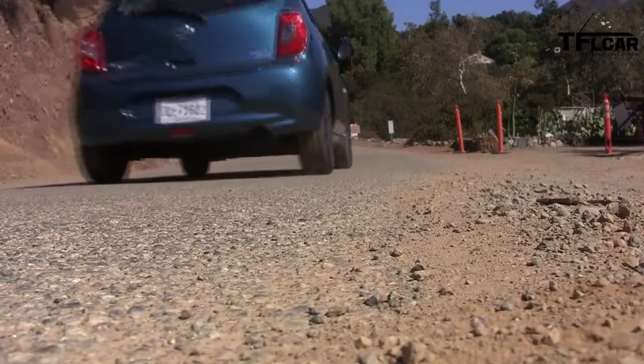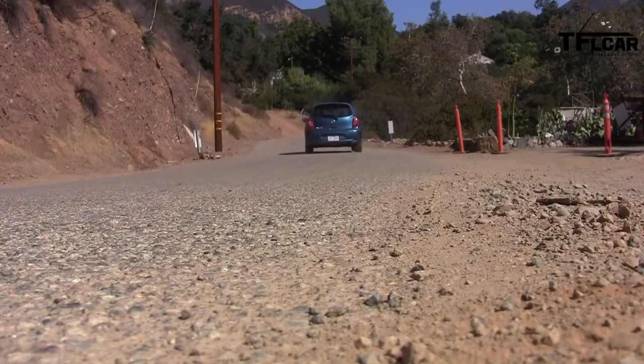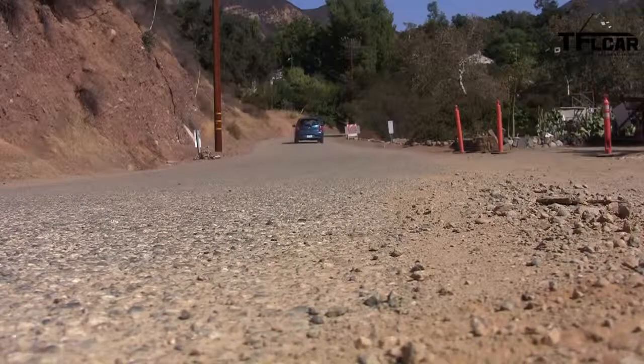Such a happy little car. It's happy. It doesn't really care about speed. It's not fast. Although it can get out of its own way, and on city streets, it's quick.